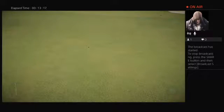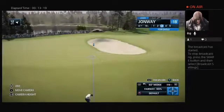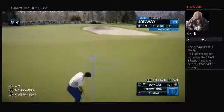Tasty looking right there from just a perfect spot in the fairway. That is prime real estate. How do you get a lie like that? Seriously, you could hit any club from there.